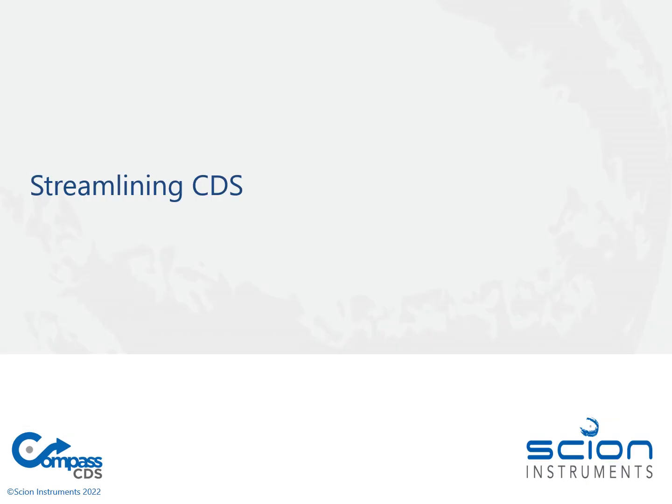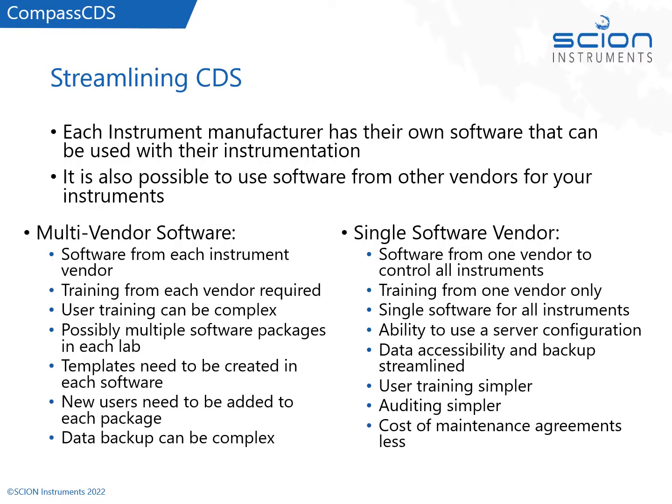We will now go through some ways of streamlining your chromatography data system. So each instrument manufacturer has their own software that can be used with their instrumentation. It is also possible to use software from other vendors on your instruments. There are some pros and cons to using multi-vendor software and also single software vendor within your laboratory.